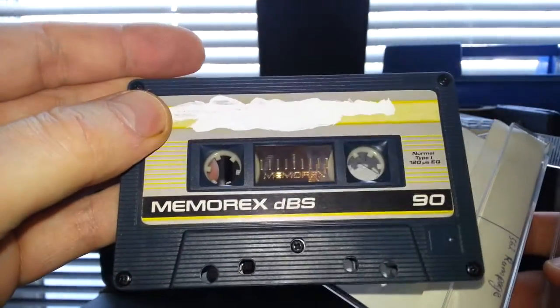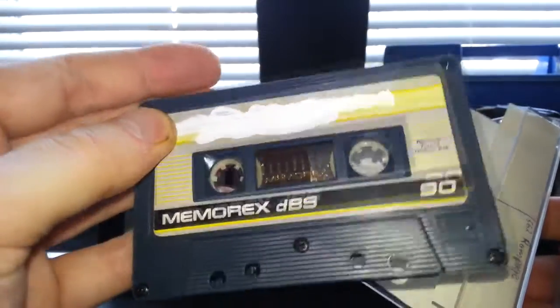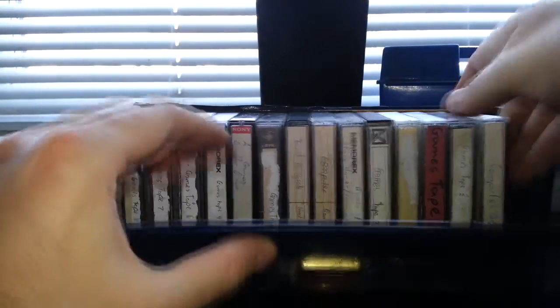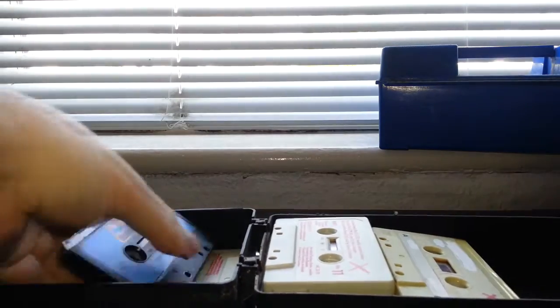And this is a Memorex DBS 90 this time, with Tipex at the top. So that's all from that one, but we got more. Hope you're enjoying this. Let's have a look what's in here. If I can get the bloody thing open. There we go. Oh, it's not a lot of tapes here.